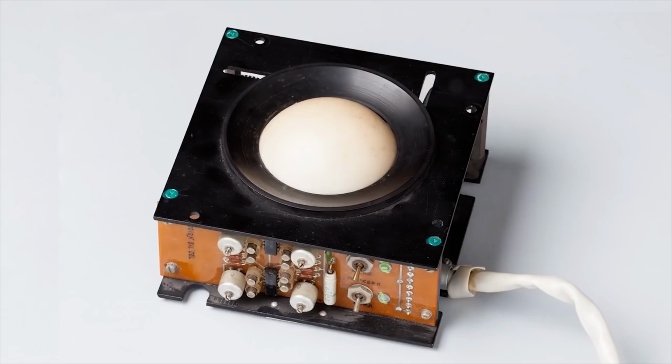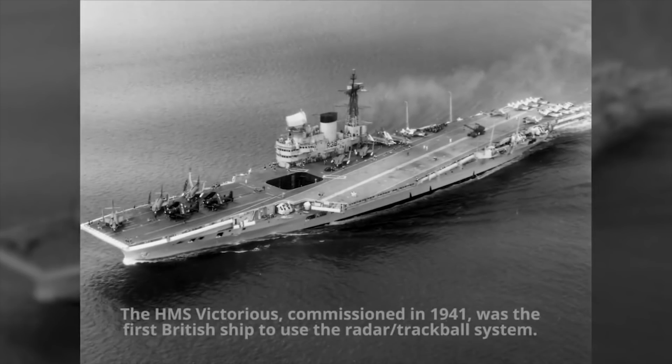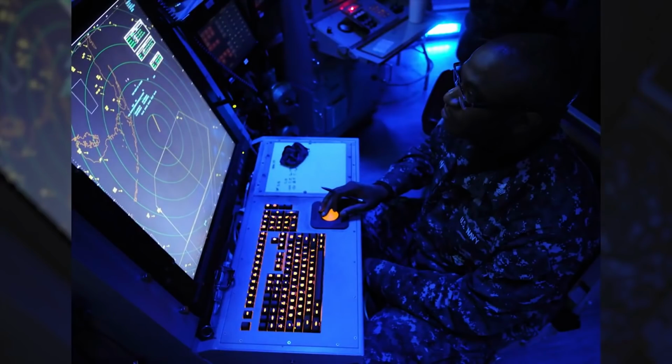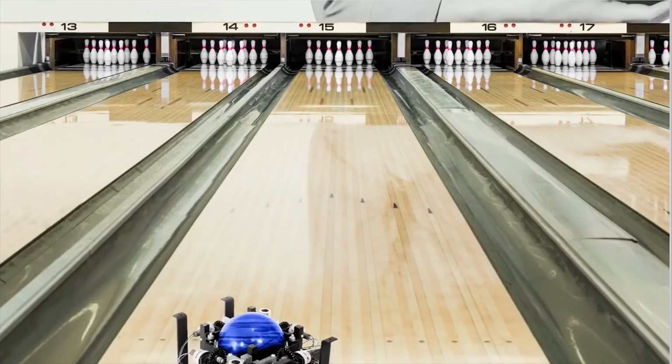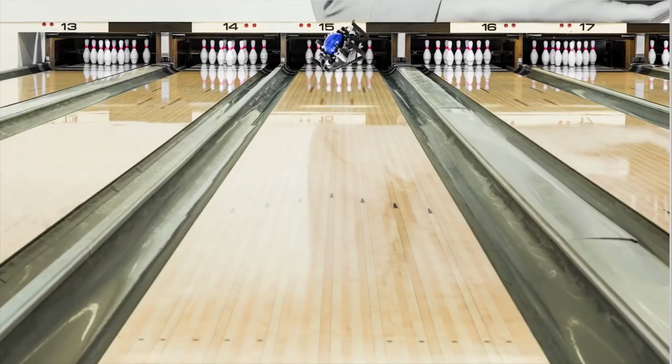I'm talking about the trackball, which sprang into existence all the way back in 1946 as part of a British Navy project to help track aircraft on radar. This concept was later adapted by the Canadian Navy for their own tracking system, which used a small 5-pin bowling ball, of all things, for the ball because, presumably, they couldn't get funding for a real one.